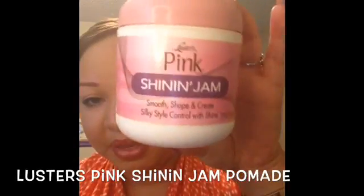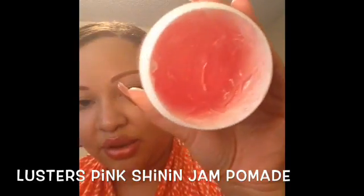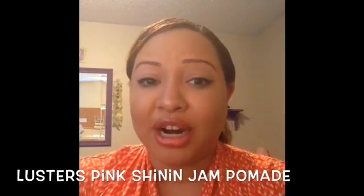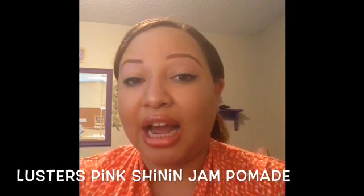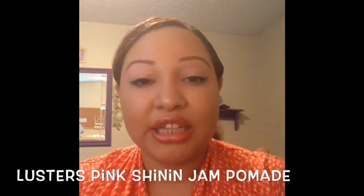The next hair product that I want to talk about has been ride or die forever and a day. I've been using this for years and I love it. It's the Luster's Pink Shining Jam. It looks like that, and I'll show you what the inside looks like. That's what the inside looks like, and this is a balm for edge control. I have been using this forever and a day to slick down my edges.